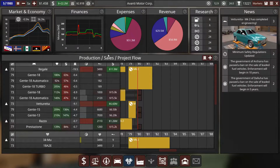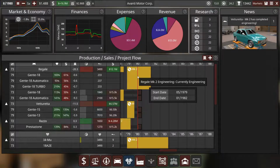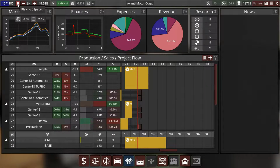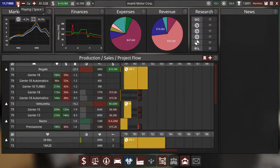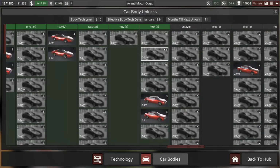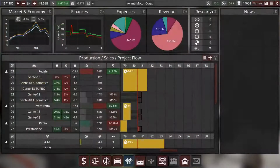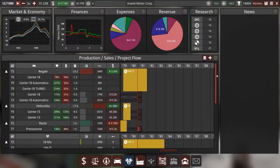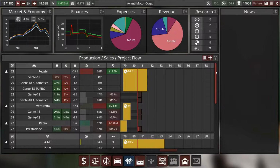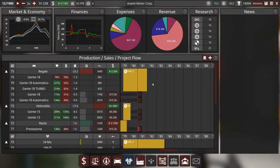We are still making the Regale on the side, so that's what's taking away most of our money. And so we should be reaching a point where we can now take a look. We can now make this van. So what we will do is exactly that. So we do have a problem. I did not think this through. They are using engines that aren't being built yet.